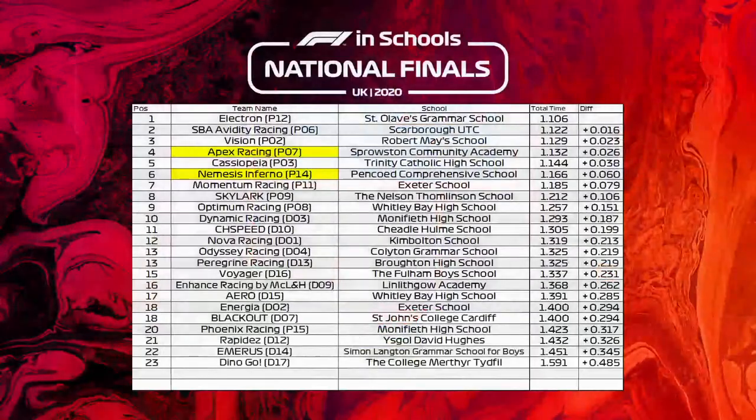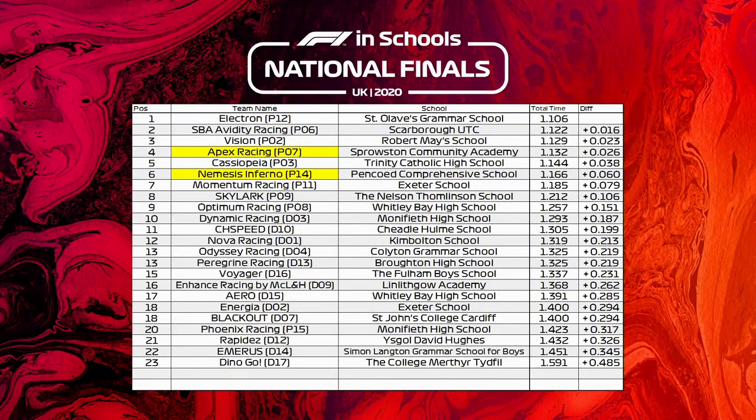Let's have a look at the leaderboard. And this is where we're up to now after that race on the track. Apex Racing into fourth, and in sixth place, Nemesis Inferno. I love their team camaraderie there. There's definitely a kind of warmth to all of them. Yeah, they all felt like a really good team. And also, did you see their outfits as well? It looks like they were in race suits, ready to get down.